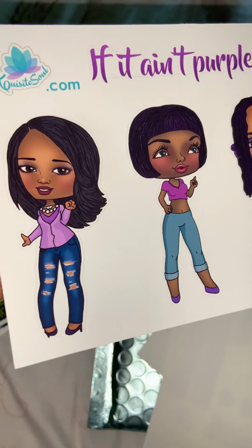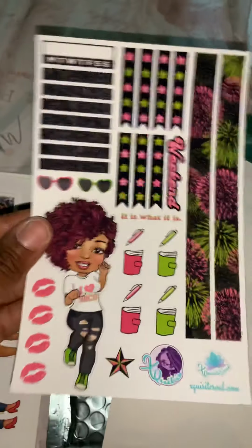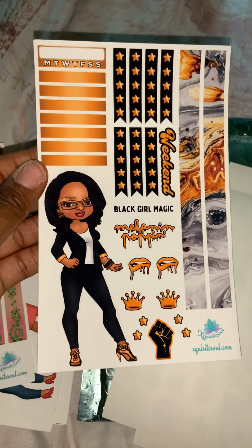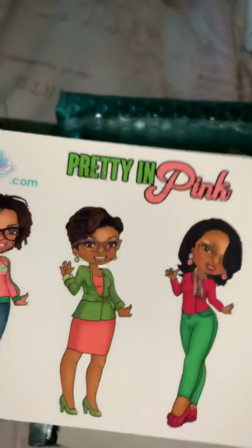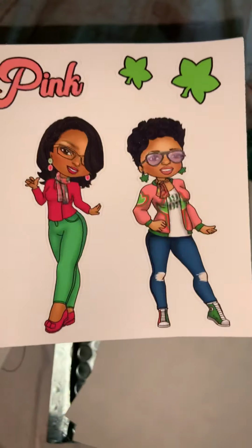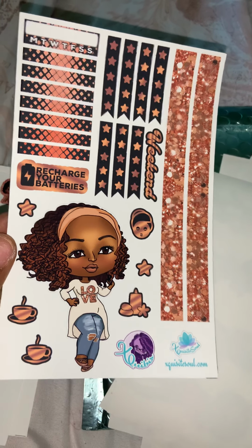You got 4 girls on here, living their best lives. And another kit. This girl is so cute. Look at her hair and her distressed jeans. Then we have her in her business suit. And then this one, also really cute with the pearls and the flowers and the mirrors. And this is just another sheet that says pretty in pink with some other girls all dressed up. And then this is another kit. It says recharge your batteries, and then a girl with a love shirt on.